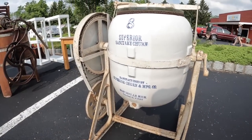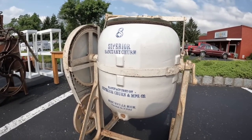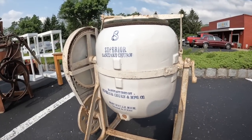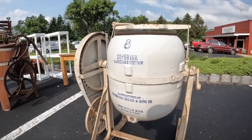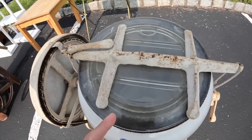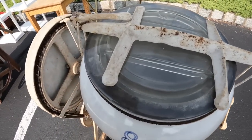This is sort of neat. Superior sanitary churn. It is out of ceramic. Tell you what, there are some things you never see before at this auction. I'd be so scared. I guess you turn this upside down. I'm not going to, but I'd be so scared for this glass insert to fall out because I bet there's not a lot left in the world.